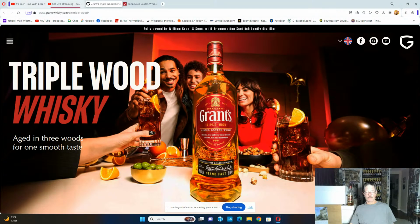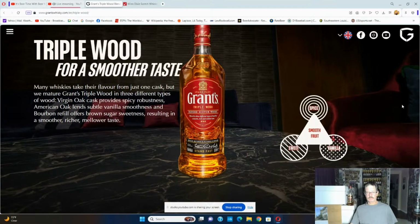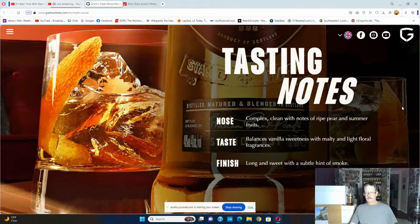Now here's Grant's Triple Wood. It's aged in three woods for one smooth taste. And what cocktails? They've got highball glasses right there with soda water. Okay, so this is what you'd call their flagship mixer. But they're talking about the tasting notes: brown sugar sweetness resulting in more taste, a complex clean nose with notes of fruits.